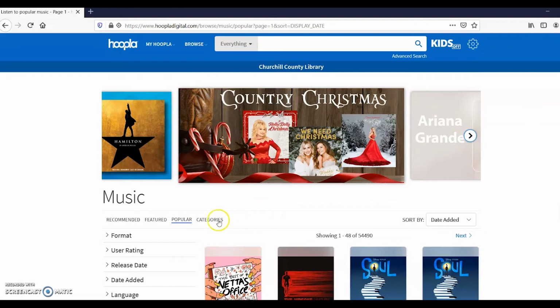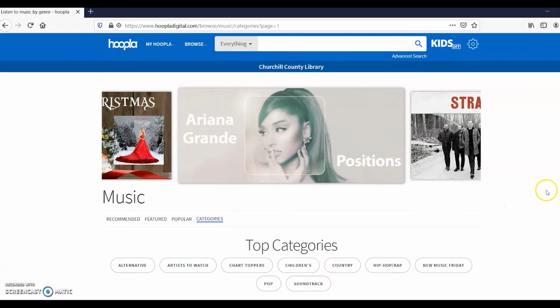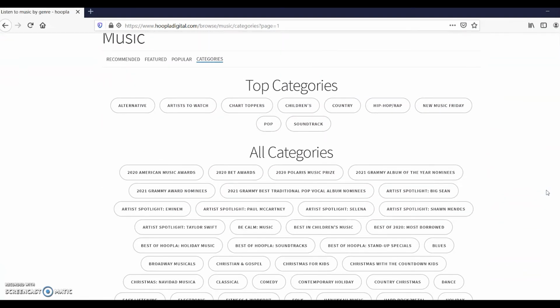The other way that's fun to browse is to do categories. So there are a couple different things that categories are used for, and Hoopla calls all of these things categories, even if they are sort of several different things. So it calls both things that are genre tags, like pop or soundtrack or country, a category, and things that are more specific collections, like this, which is the 2020 AMAs.